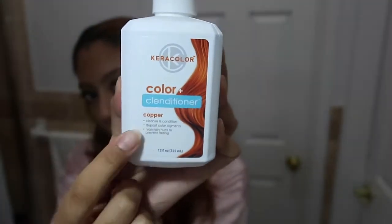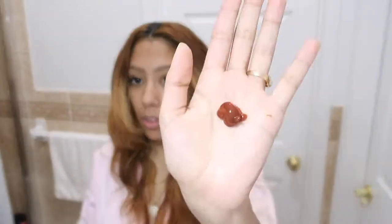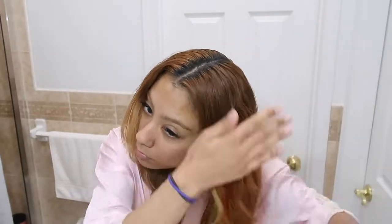So I'm going in with this type of conditioner, and this conditioner releases color into your hair and it kind of just stains your hair because I wanted a more orange feel. As you can see, my front pieces were really, really blonde and I wanted something a little more orange. So I found this conditioner and I'm trying it out for the first time on camera, which you'll see how it goes.